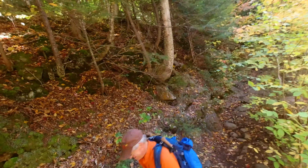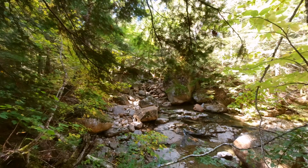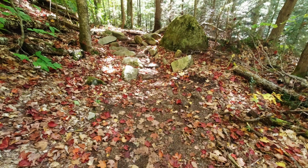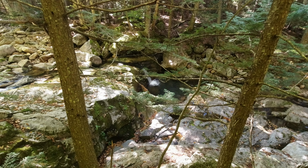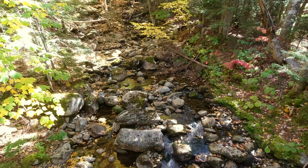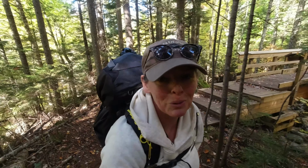Pretty, huh? Yes, just beautiful. Bridge was 1.18 miles in.